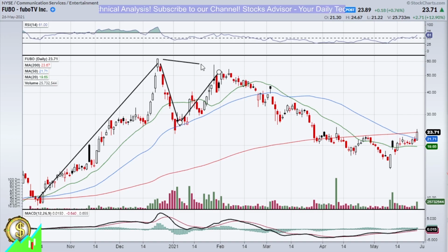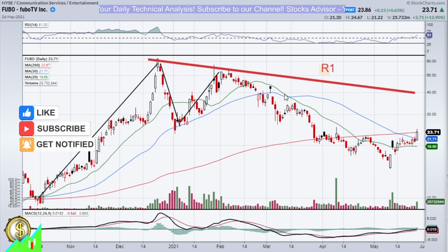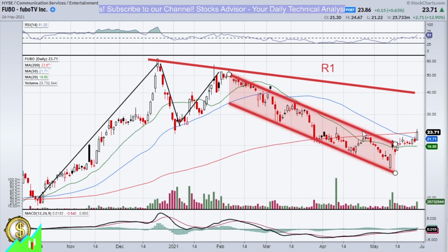Then by forming a very clear resistance level, let's plot it here in red, and we can call it R1, by the end of January we were starting the correction, and the correction went with a really rare one-channel correction. So it was a clear move with one channel. Here you can see it. Let's make it dark for our convenience.